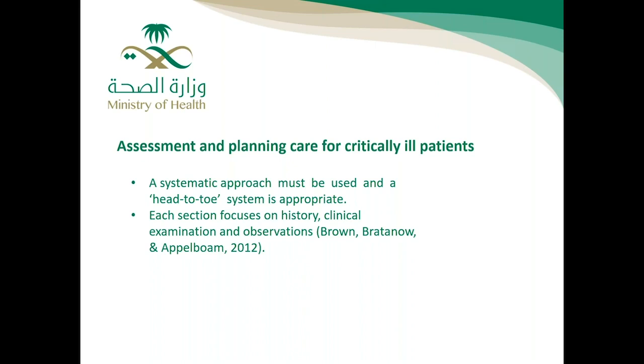Always history. History is the first thing you do when you are assessing your patients. If the patient is unconscious, how are you going to deal with this patient? Pay attention to the simple details that patients give, or if the patient is unconscious, check the old file or ask the patient's relative. It will help you to plan. It will give you a good idea, a big picture, of whatever is going on with the patient.